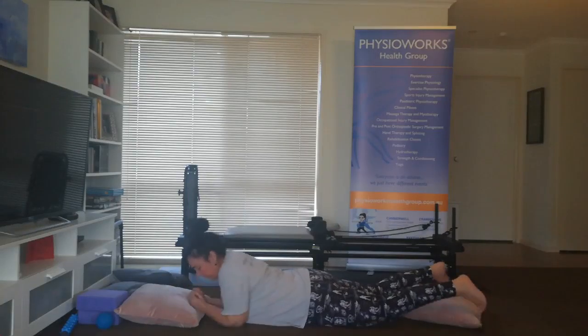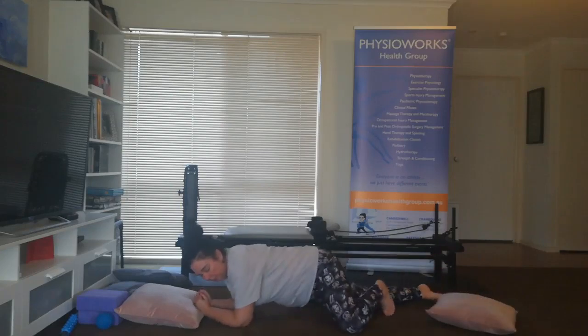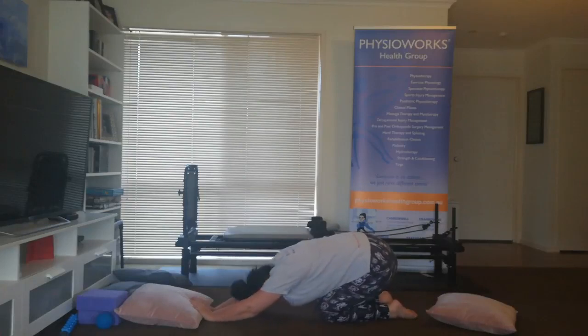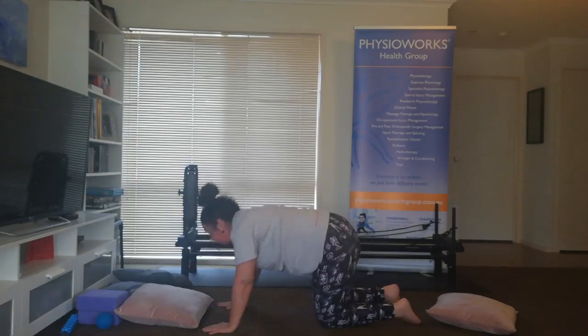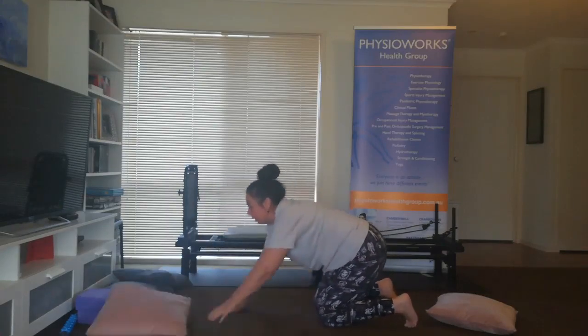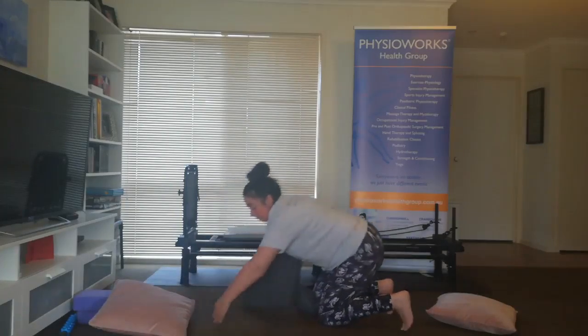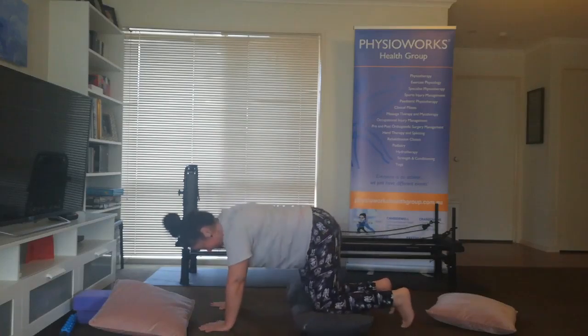Okay. Onto hands and knees there. Pull up through the back. And let the butt come back towards the heels. Stretch the arms out in front. Onto hands and knees if you can. If you have knee issues, remember to use cushions. Okay? It's amazing what a difference cushions can make to your ability to move.